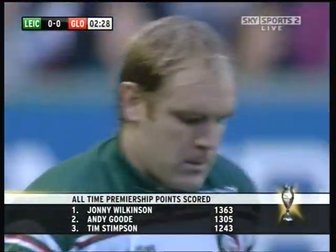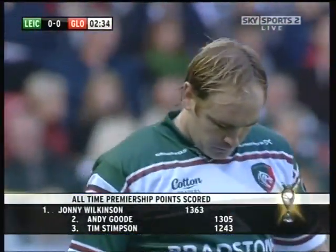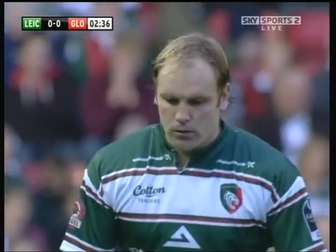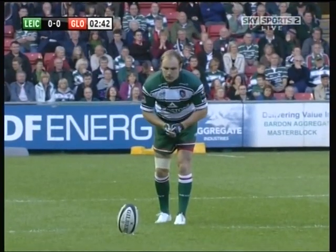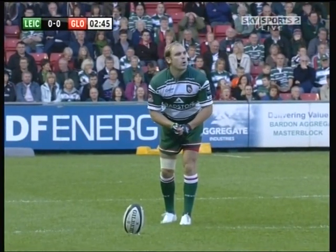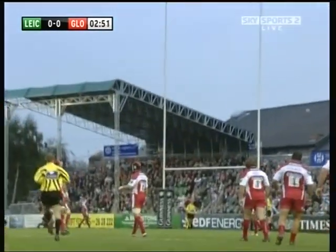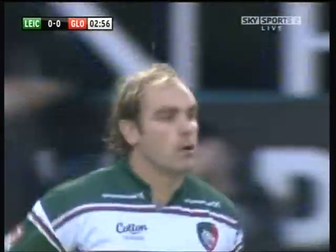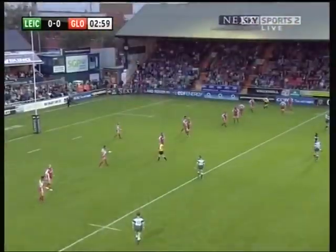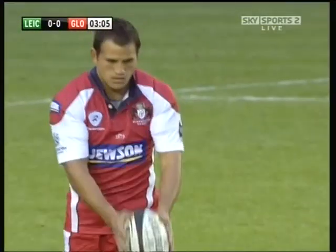Well, the longevity of his time in the Premiership and the points that he's scored, showing what a class player he is. Hunting down Johnny Wilkinson, and Wilkinson won't be back into the Premiership for a few weeks yet. Well, at least another week. So Good with his first chance. The gasp and the groan from the Welford Road crowd tell you that it wasn't successful, but he, of course, has so much length. So Gloucester get a let-off. They've leaked 2 penalties already.